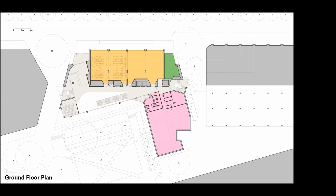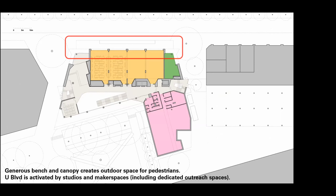On the north side, sorry, I have to move all the little video faces out of the way here so I can point to things.